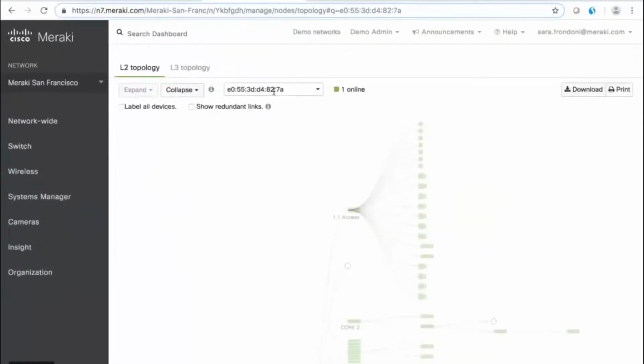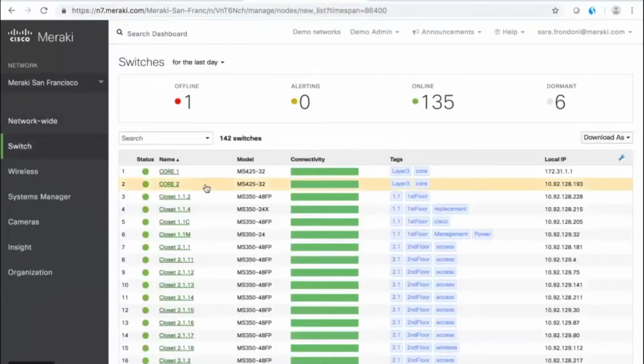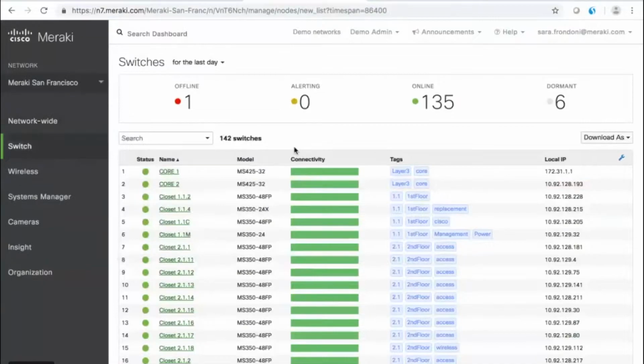And if I were to just delete this MAC address, then we're back at our topology page. And we can download and print this page as well. So now we're going to dive into switching. I just went to switches. This is a list of all of our switches that we have in Meraki, San Francisco.